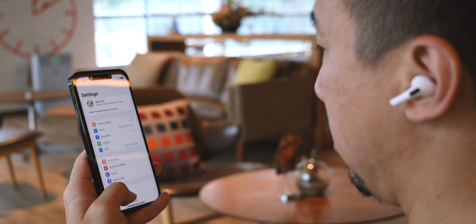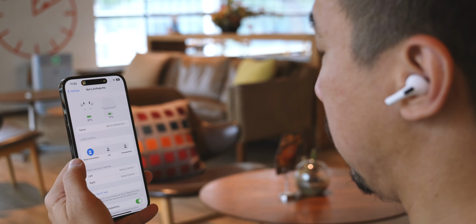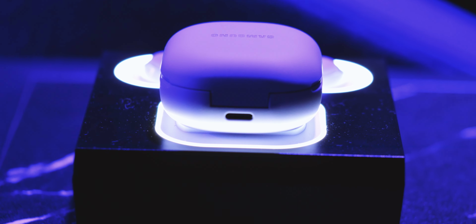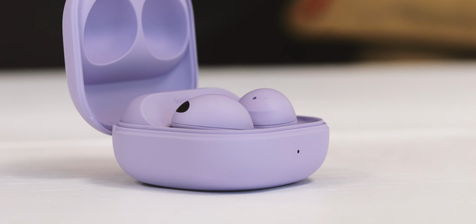But I guess that's also understandable because Apple envisions the AirPods Pro to be used with only Apple products, while Samsung knows the reality is that its products have to appeal to all Android phone brands, not just Samsung phones. Still, Samsung has built into the Buds 2 Pro some exclusive features that only work with Samsung Galaxy phones.